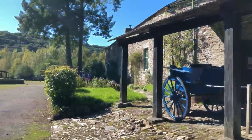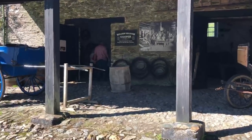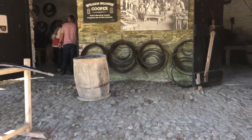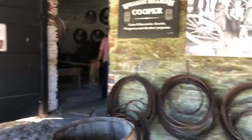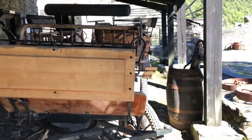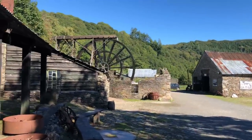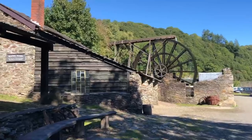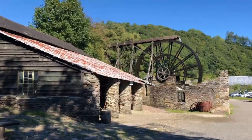Just next door to the Copper Ore Cottage is the William Hillman cooper, and he's a barrel maker, obviously, and there's all the things there about old time barrel making. It's very nice. But I'll take you in there in a moment. Further down there are the carriages, and just further down here there is the water wheel, which is taking water from a river or some such up there and then driving that wheel.